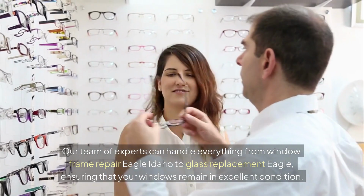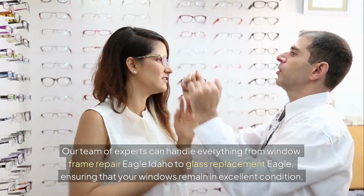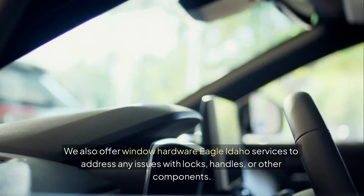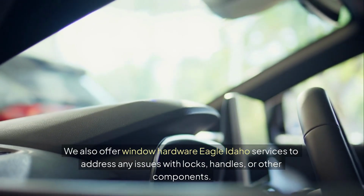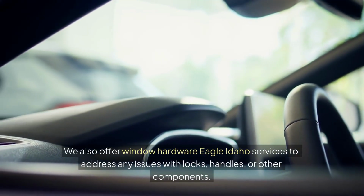Window repair services Eagle are essential for maintaining the functionality and appearance of your windows. Our team of experts can handle everything from window frame repair Eagle, Idaho to glass replacement Eagle, ensuring that your windows remain in excellent condition. We also offer window hardware Eagle, Idaho services to address any issues with locks, handles, or other components.